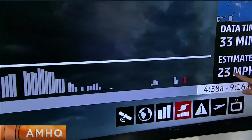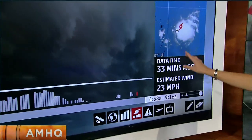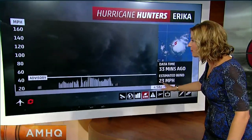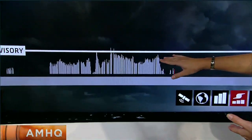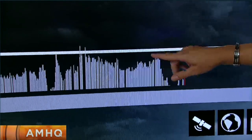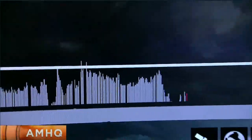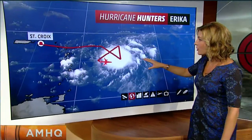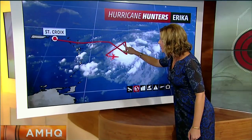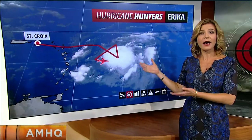Right now, we've got winds estimated at 23 miles per hour in the current position that the plane is flying. But what you'll notice as you go back in time and you see some of these spots where the wind speeds were measured and estimated at the surface as stronger, close to about 40 back here. Back when they were flying over here, the wind speeds were actually a little above where the advisory is, getting closer to that 48 mile per hour range. And I want to tell you guys that actually they found those stronger winds up in this portion of the storm. And again, that's all interesting and important information as we continue to track the evolution of Erica.